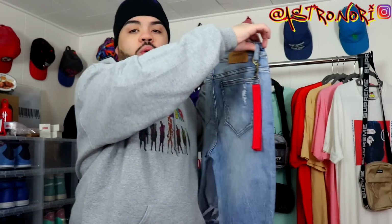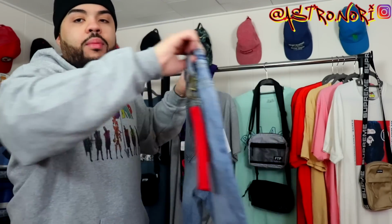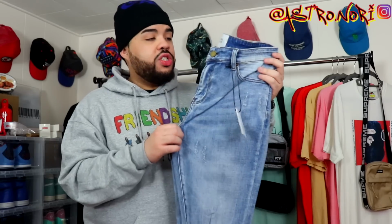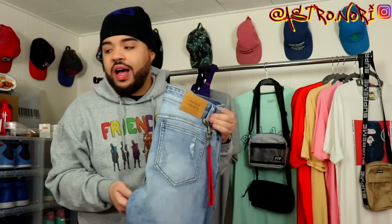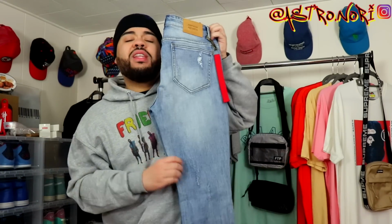This right here is genius. I love this because it gives it a little pop, you feel me? When you wearing that, it just gives it a little pop, and I really like it. These are called the light blue destroyed denim. You cannot go wrong with these. Crazy, bro. Definitely like these a whole lot. I like the fact that I got 2 blue jeans, but they're different at the same time. So definitely go ahead and check them out.